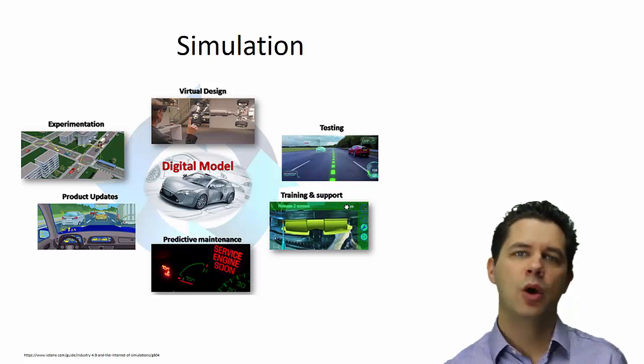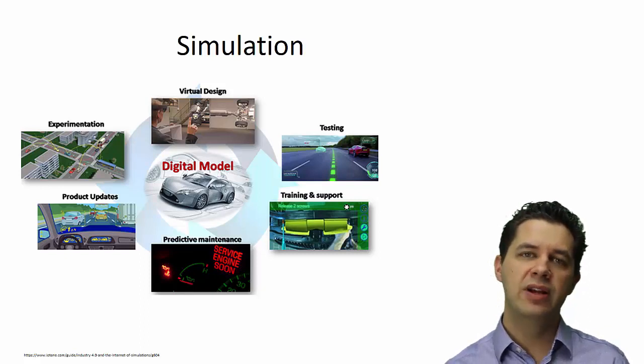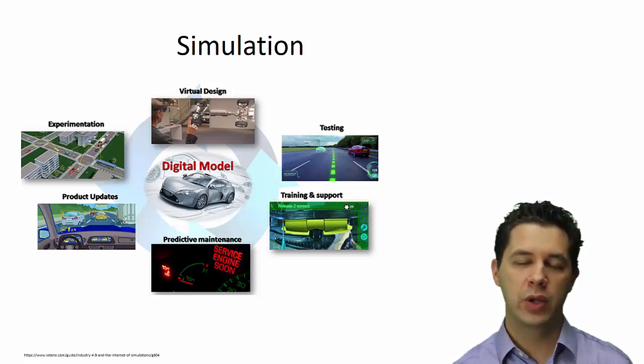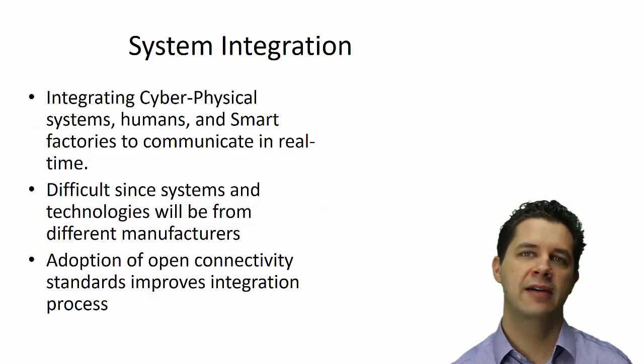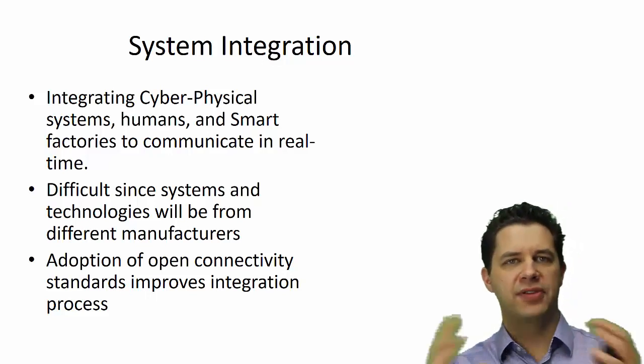With these sort of digital models, we're not putting our real systems and our real equipment at risk. We're doing it in a simulated environment, which is a whole lot safer to deal with. And it's an area that we can take risks in and be confident that we won't damage something or risk people's lives.